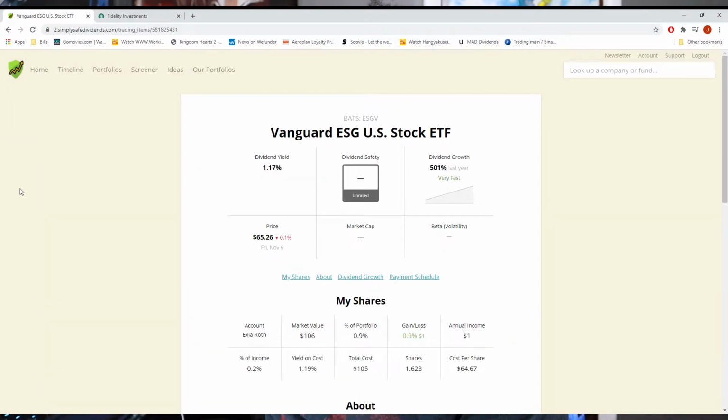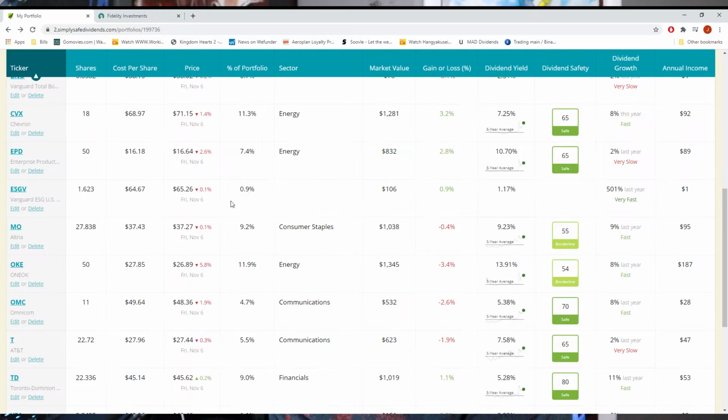I also invested in ESG, which is another ETF. It's about $65. It's pretty much greenhouse stocks. Pretty good to have. I truly believe this one is going to be one of my key ones to have in the future. As of right now, I have 1.623 shares, and I bought them at $64. I paid about $106 for those.